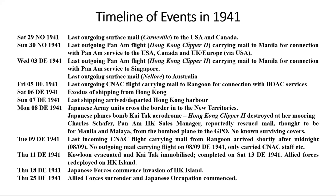On the 8th of December, the Japanese army units crossed the border from Shenzhen into the New Territories. And at 8 o'clock in the morning, Japanese planes bombed Kai Tak Aerodrome, where Hong Kong Clipper 2 was at its moorings and was destroyed. It was reported that the Pan Am sales manager actually rescued mail, which presumably was from Manila and Malaya, as advertised, from the bombed plane, but we have no known surviving covers.